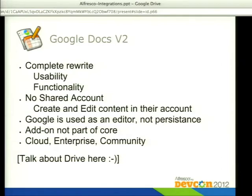It should not be any change to how the user is able to use it. Though there may be new functionality, like in Google Drive where you're able to add new menu items, where the user may have an option to do things like take a document that already exists, a legacy document that already exists in Google Drive, and send it into Alfresco for management.